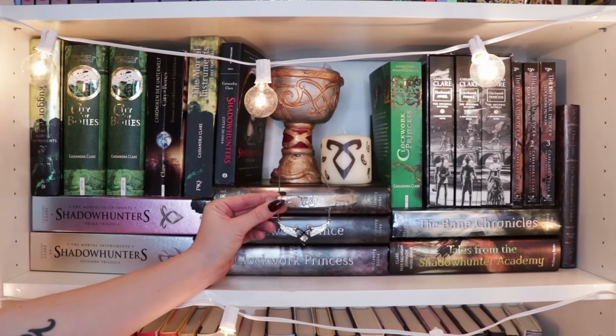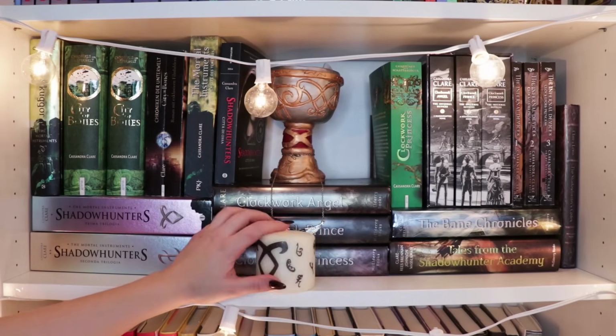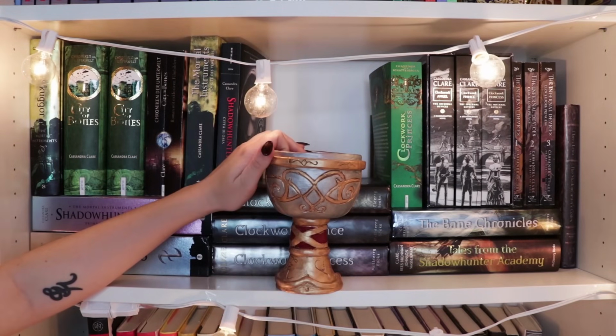This is Jace's Steel on a keychain, but the keychain fell off, so now I just keep it on my shelf. This is a candle I got in my very first ever Fairyloot box. It just has this giant angelic rune on it and a couple of different runes on the side. This is an angelic rune with wings necklace that I got for my birthday a few years ago. And then this is my replica Mortal Cup.